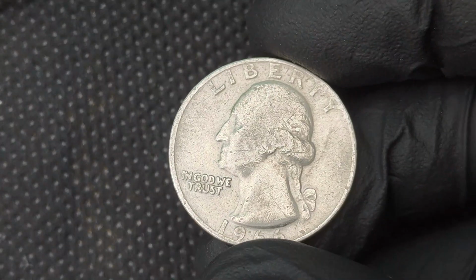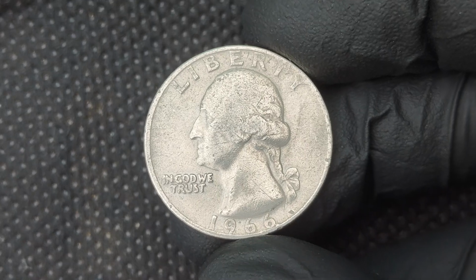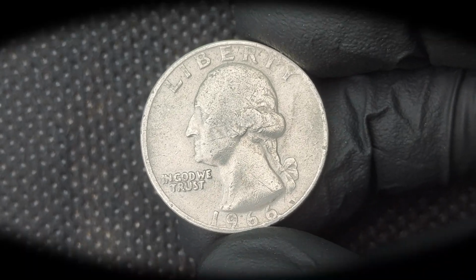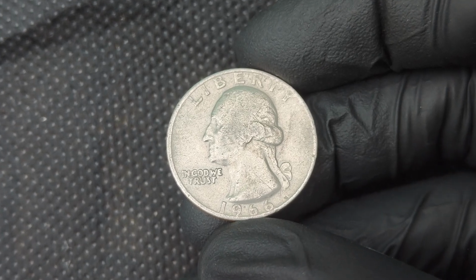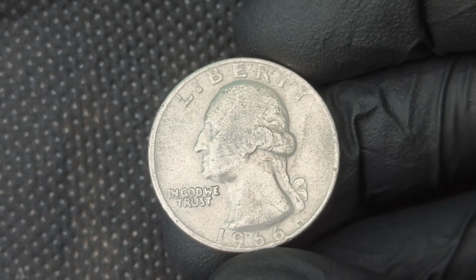Believe it or not, one of these coins recently sold for a jaw-dropping $1.4 million. That's right, over $1 million for a quarter. So what makes this coin so valuable? Let's find out. First, a quick refresher for those who aren't coin experts.